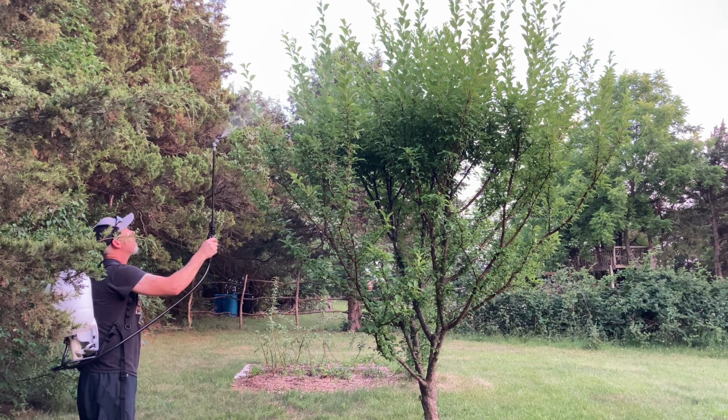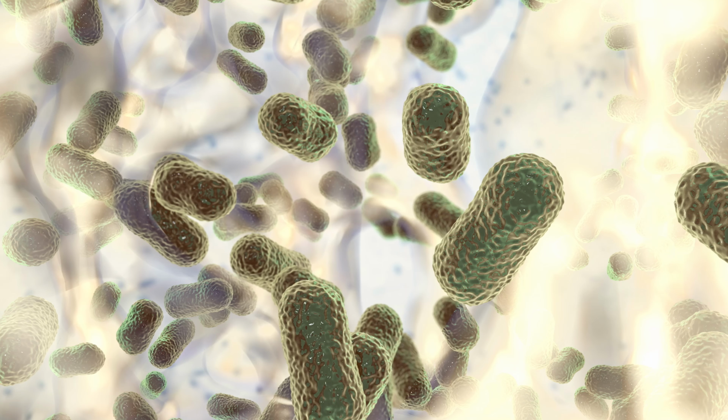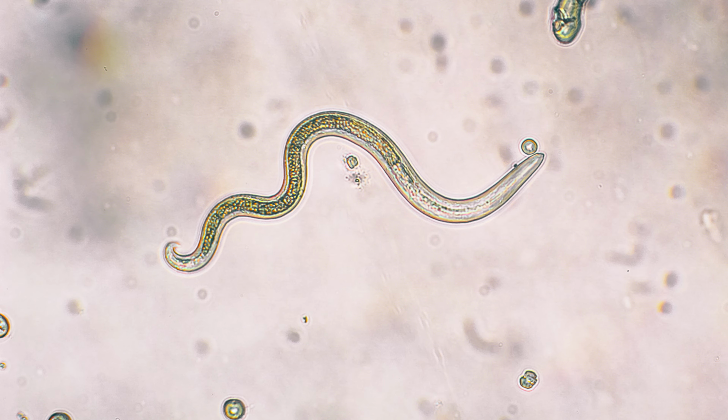In addition to chemical pesticides, there are also biological controls on the market to prevent Japanese beetles, including those that use bacteria and also a microscopic worm-like critter called a nematode, which parasitizes beetle larvae. Sounds disgusting, but it may be something for you to consider if you're into things like worms and parasites.